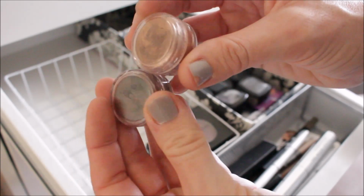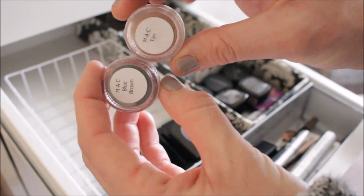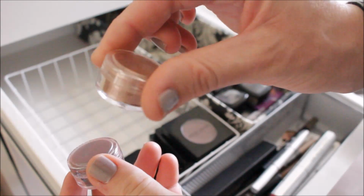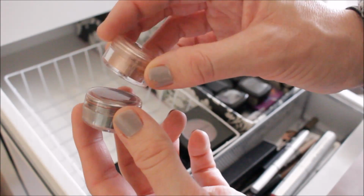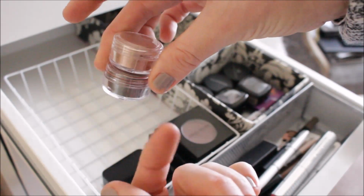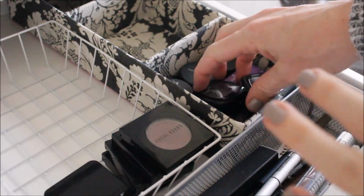Okay, so I have these two pigments here. They're actually by MAC. I got these little samples, and this one right here is blue brown and then tan. And I'm not gonna get rid of these because I do use these once in a while. I don't use blue brown as much, but I use tan every once in a while. I'll pull it out and play with it. So they're really small. They don't take up too much space, and it's nice to have like a couple pigments around.